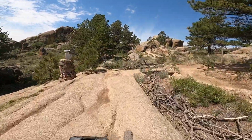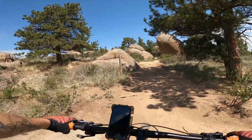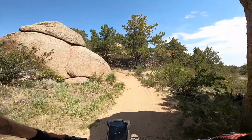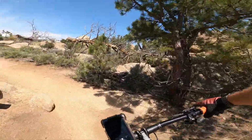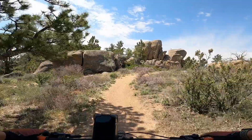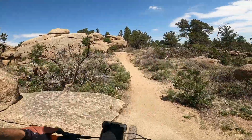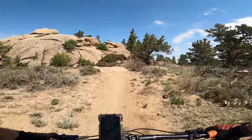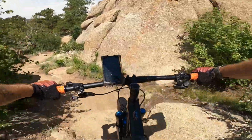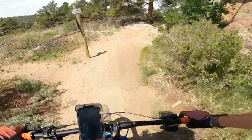Look at that, a little taste of Moab. That's a granite slab, but not dissimilar to those steep, punchy climbs you get on something like Slickrock. A little more climbing, but at least there's some features. Yeah. So far the Blur's handling this just fine. Here we go, a little bit of slow rolling tech. Some drop offs. Oh yeah.